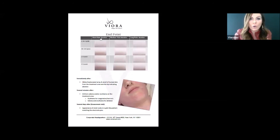Okay, so this is what your endpoint is going to look like. With a shorter pulse duration, you'll get edema right away. There's quite a bit of swelling with a short pulse duration, which is ablation. So there will be swelling, and there will be redness too. And as the swelling and the redness start to fade away, a couple hours later, and especially 4 hours later, they'll see the matrix marks on the skin. So that's what is to be expected.